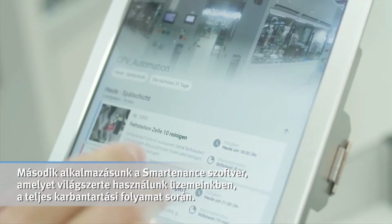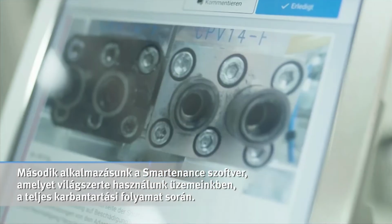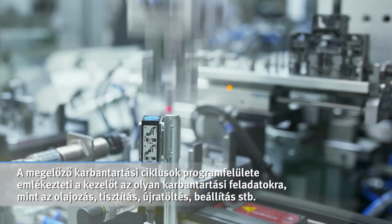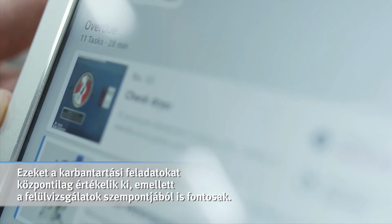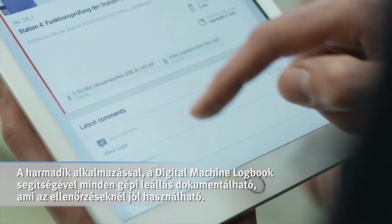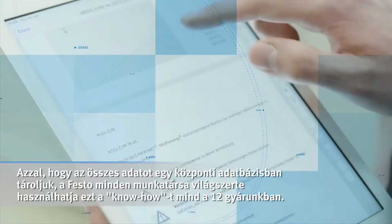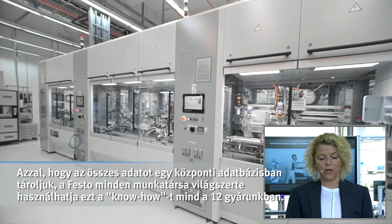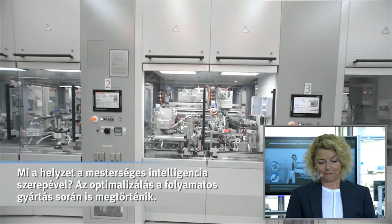Our second tool is the software Smartenance, which is used worldwide in all our plants meanwhile for the entire maintenance management. Self-programmed preventive maintenance cycles remind the operator of due maintenance tasks such as lubrication, cleaning, refilling, readjusting, and so on. These maintenance tasks are evaluated centrally and are also relevant for audits. And with the third tool, the digital machine logbook, all machine downtimes are documented and usable for audits. By storing all the data in a central database, all Festo employees worldwide can benefit from this know-how in our 12 plants.